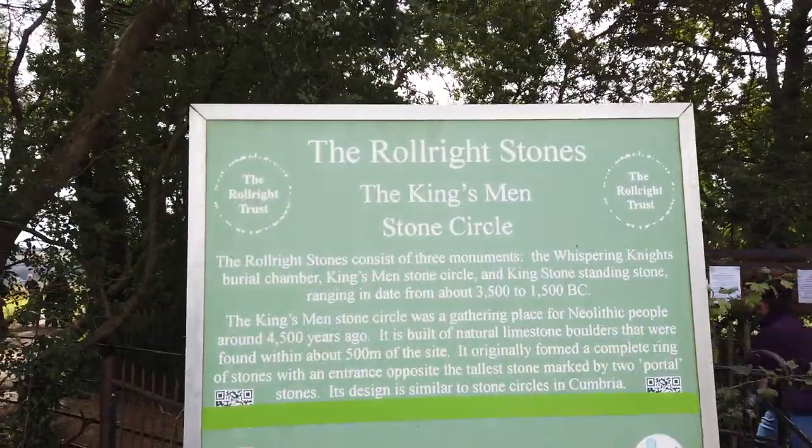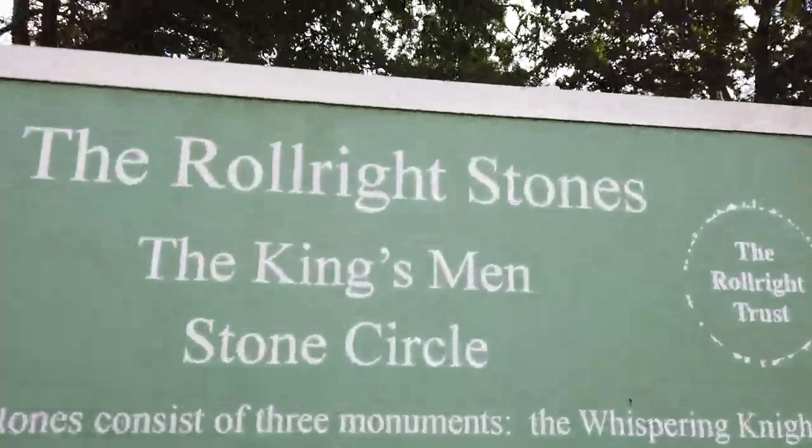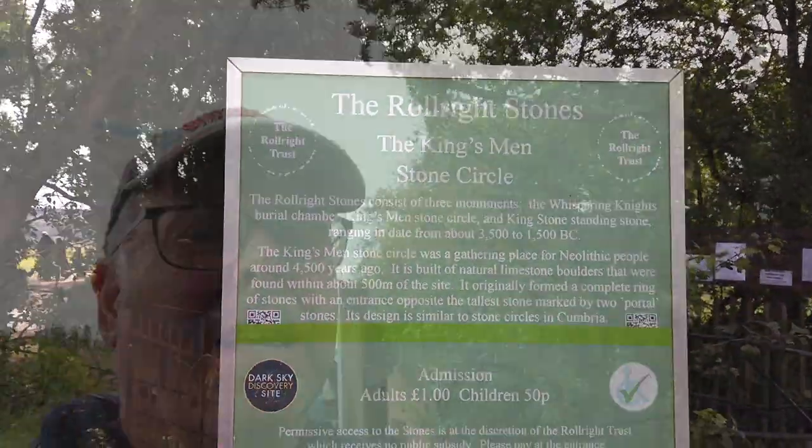Good morning. Today we're at the Rollright Stones in Oxfordshire. I've wanted to come here for many months. Got a lot of history, but there's something about it I need to share with you all.